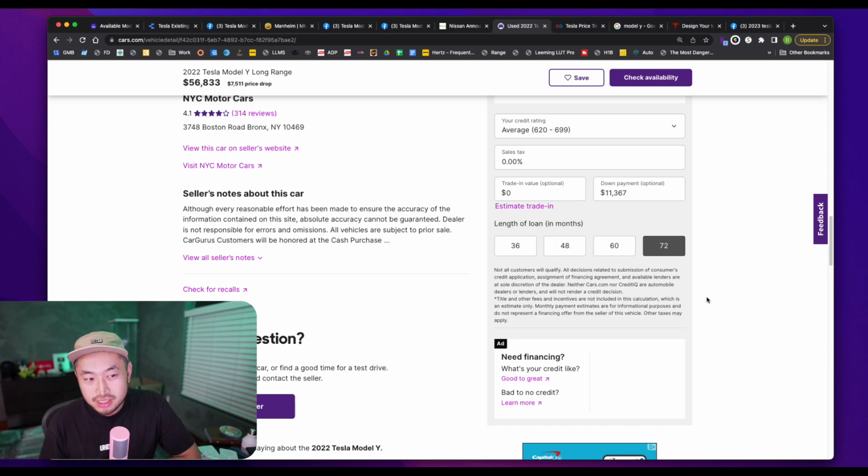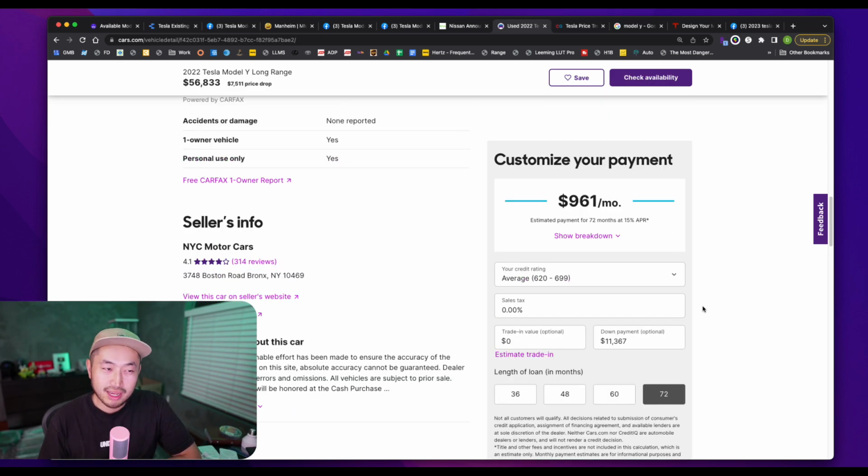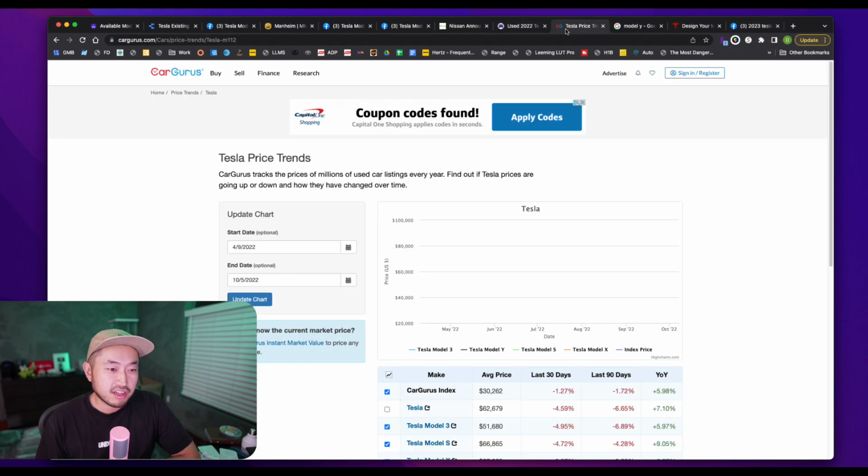And really on the new side, just make sure you're getting a 2023 to get the most value. And just try and hold out if you can. From what people are posting in the Facebook groups, the 2023s are coming soon and you are definitely going to be able to get it.